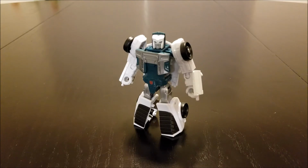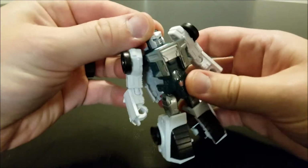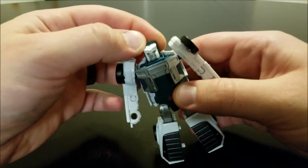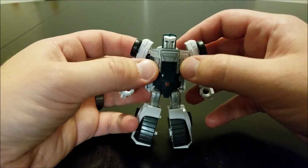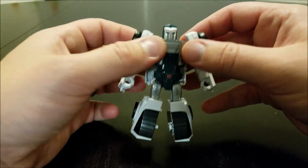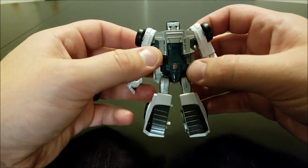This is robot mode. Makes for a cute little guy. Not a very threatening looking character. It doesn't come with any kind of weapons or anything, but he definitely has a certain charm to him. He's got these nice little tampograph details here, which mimic somewhat those found on the original toy. Got the Autobot symbol right there in his little belt region.